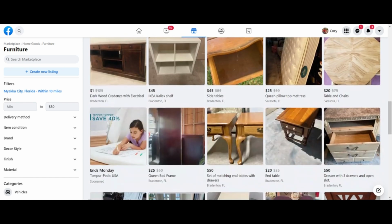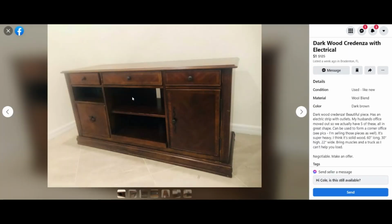All right. Dark wood credenza with electrical, $1. Is it really $1? We'll have to read the description. Make an offer. They got to click. Okay, so this one is make an offer. It's been on here a week. They wanted 125. To me, it looks like it's in decent condition from this front picture.